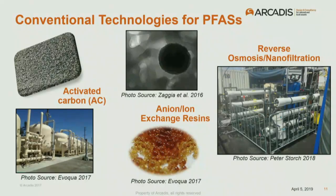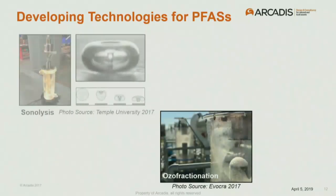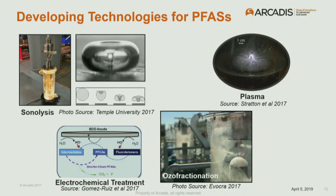So these are the conventional treatment technologies that we can use for PFASs. Most of you are probably aware that GAC, or activated carbon, is the most widely used treatment technology. It's pretty effective, and you can put it online quickly. That doesn't mean there aren't going to be better or more cost-effective options available. Similarly, ion exchange resins, particularly anion exchange resins, can exploit the charge properties of PFASs to separate them out of water, and then reverse osmosis and nanofiltration. In terms of what's coming online, what's in development: sonolysis, plasma treatment, and electrochemical treatment are all destructive technologies that are active areas of research, and then also this ozofractionation technique, which is a separation technology.